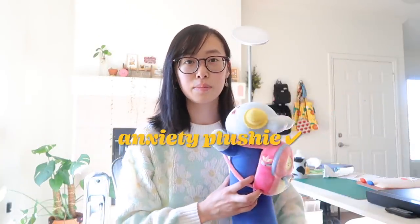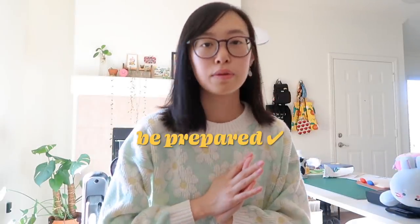So tip number one, wear comfy clothes. I'm literally in a sweater and leggings right now. You want to have your anxiety plushie nearby, so if you're panicking, you can hug your anxiety plushie. This is Ronnie. Next thing is just make sure you have everything prepared from the night before so that while you're doing everything, it's very efficient and less stressful.